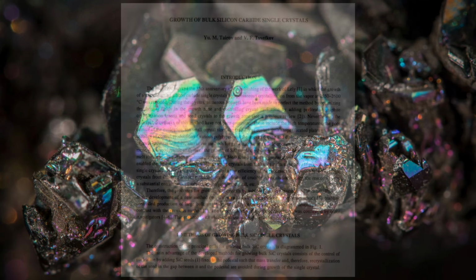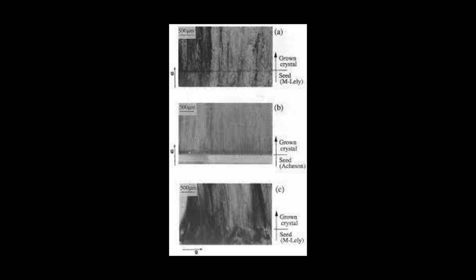So, in 1978, two Soviet scientists, Tairov and Tsvetkov, modified the Lely process to fix its shortcomings. It works largely the same way, but with very careful control of the temperatures and pressures, scientists can grow one large crystal of a single polytype. This modified Lely method, referred to as physical vapor transport, or PVT, meant that people can grow boules of one pure silicon carbide polytype at a rate of a few millimeters an hour.